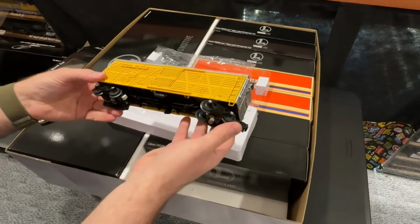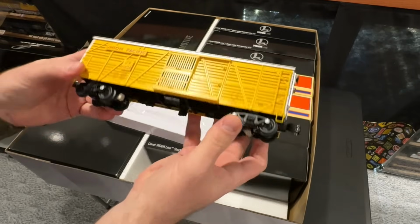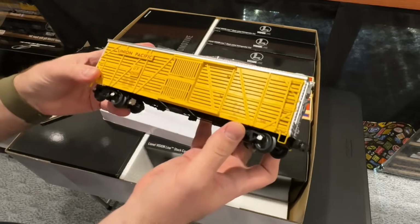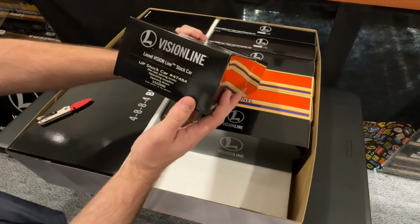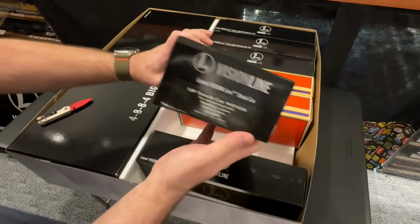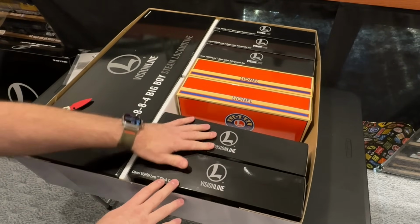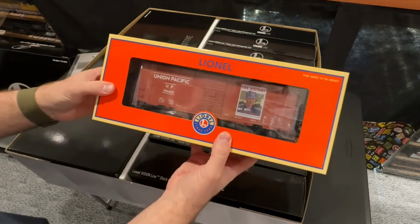All right, it's got a nice weight to it. So there's a Vision Line stock car. Looks like this one has a speaker in the bottom. I'm not sure if they all do, but we'll find out soon enough. Let's see here. Okay, yeah, I don't think the other two have sound. No, they don't. So these are just your standard Vision Line stock cars with no sound. Then we've got the box car.